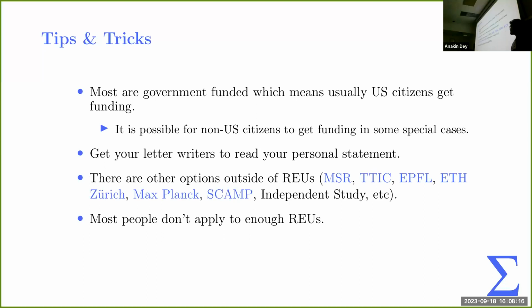Get your letter writers to read your personal statement and go over your resume. They're more than happy to do that. Your letter writers have probably applied for grants and other research in the past, so they know how to write personal statements. They've probably written dozens of them. They probably read other people's personal statements and they know what's needed.